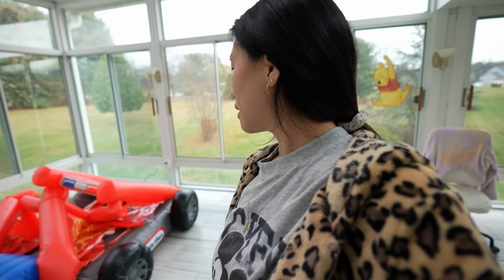Let's organize and make this sunroom empty and clean. It'll be a temporary place for the kids to kind of play and run around. It's nice and bright and it's pretty big. So we'll just put a lot of the bigger kids' toys in here. And anything that I want to sell that's big, I might just leave because I don't know where else to put it, but I'll put it in like a corner.